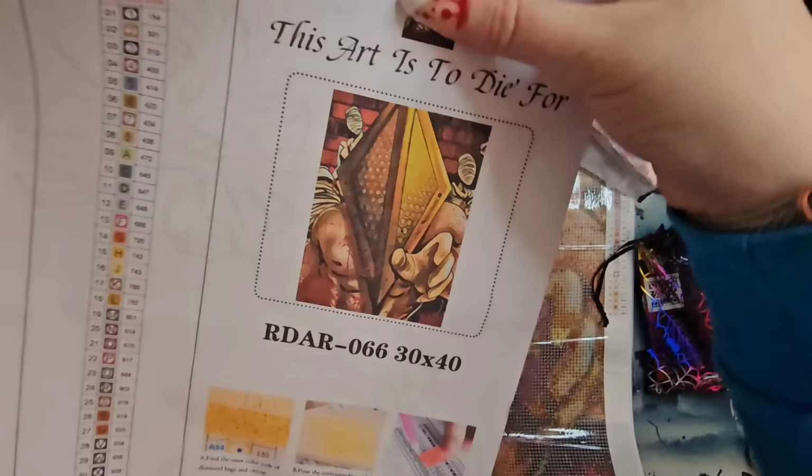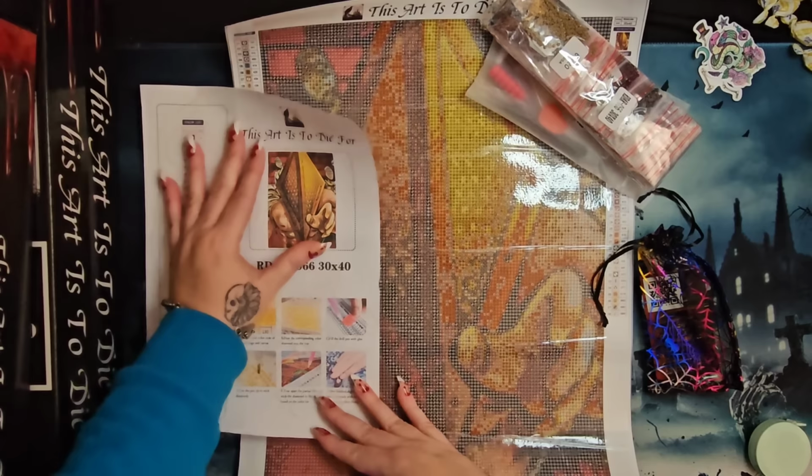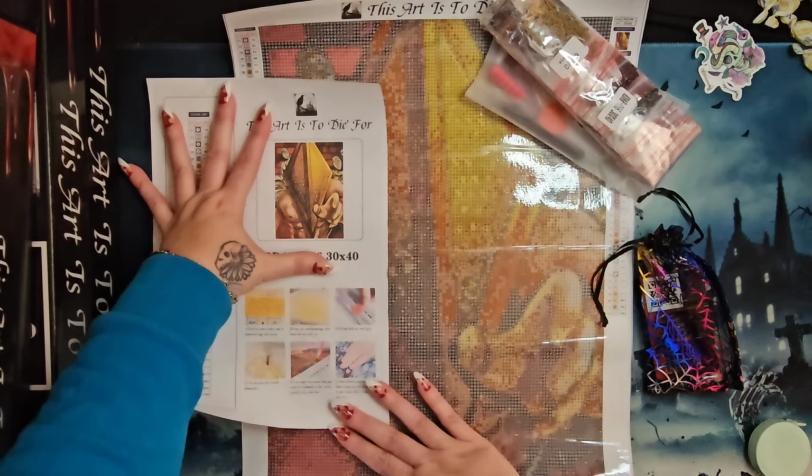This is what that is going to turn into. Yes. I mean, look at that. I can see it, but there's still a little mystery because, with the symbols and their background colors, it's not as clear until you get the beads on.